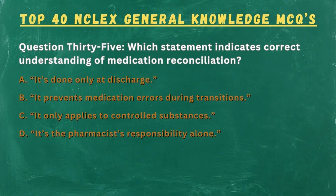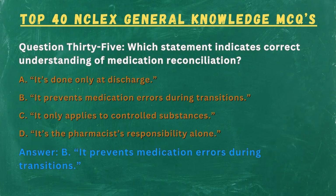Question 35. Which statement indicates correct understanding of medication reconciliation? A. It's done only at discharge. B. It prevents medication errors during transitions. C. It only applies to controlled substances. D. It's the pharmacist's responsibility alone. Answer. B. It prevents medication errors during transitions.